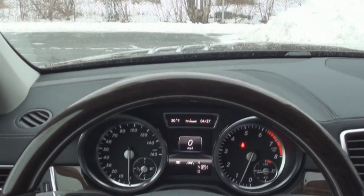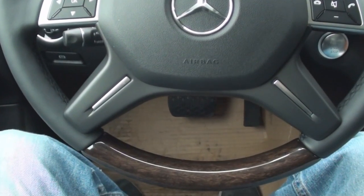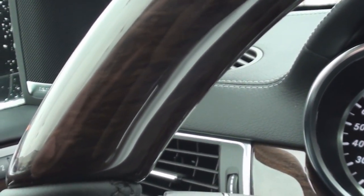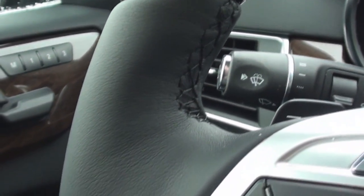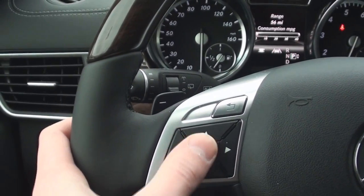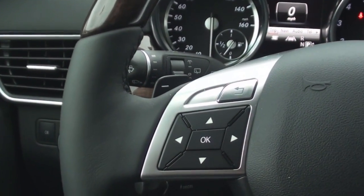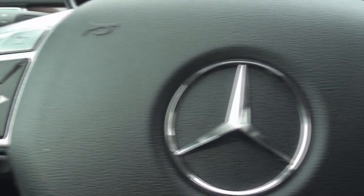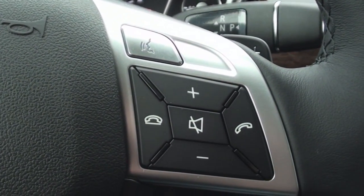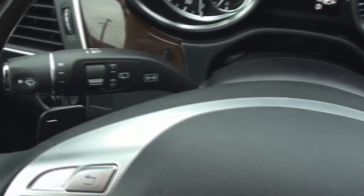The driver holds on to a leather-wrapped steering wheel with burl walnut trim located at the top and the bottom of the rim. The left spoke includes the controls for your driver information display. The right spoke includes your media controls. And behind both spokes sits the manumatic shifting paddles.